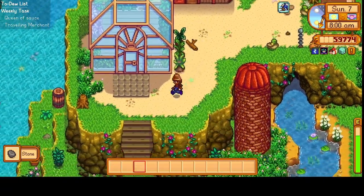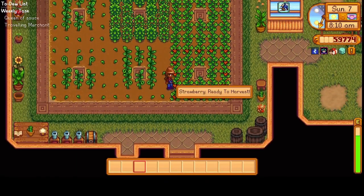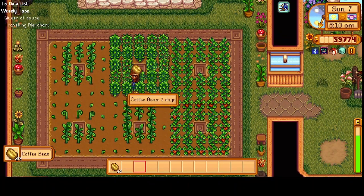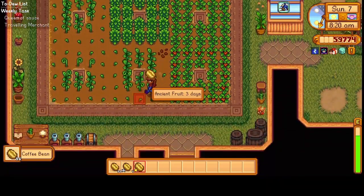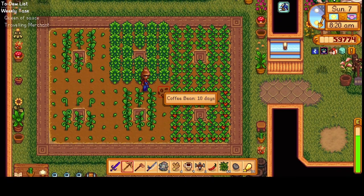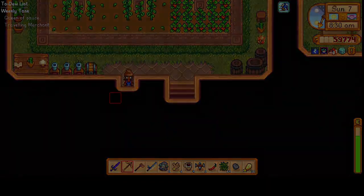Okay, let's check out the greenhouse. And we got some strawberries ready. I think I wanted these to get all back on the same cycle. So maybe I'll leave this bunch. Oh no, another coffee bean fell. The dangers of coffee bean.